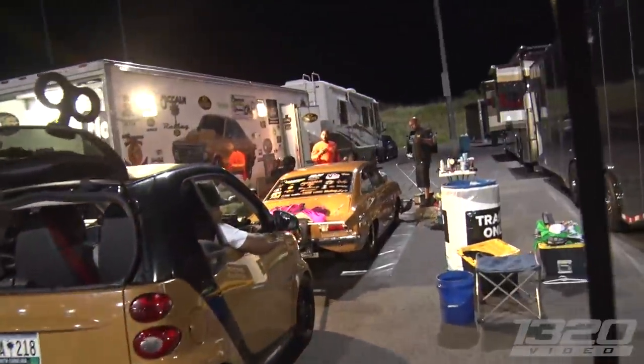Seeing him in third round. The problem is we only have an hour to get this race done, and there's probably about 200 cars to run. Hopefully we get through the class. We'll at least see one more round, I bet.